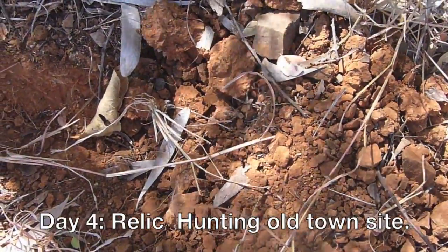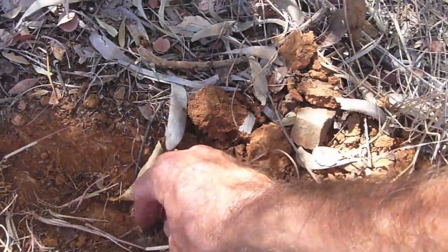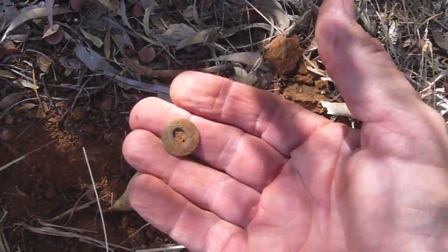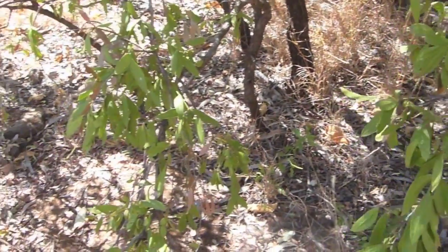Well, here's Colleen's first find in the old gold mining ghost town. It's a lovely old brass button. It's nice. It'll be branded. It's one of the 2-hole variety. So that's a good find under this old thorny bush. You're just poking in here, poking that little AT Gold coil in amongst these bushes and seeing what comes out.